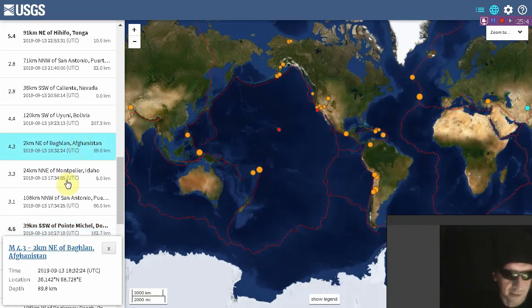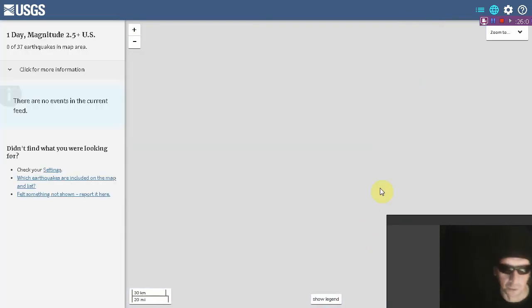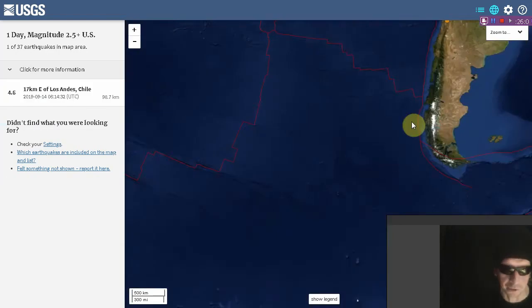4.3 at Afghanistan. 90 kilometers depth. A 4.4 at Bolivia, right near where I would warn for a larger quake, as we see this ongoing 180-degree phi angle. And we're going to look at coronal holes at the end of the video, so stay tuned. And that's right there. That is the spot where I would be on maximum alert for an earthquake.